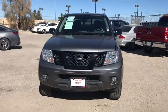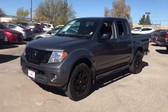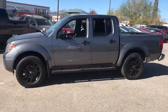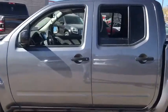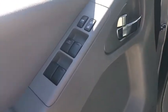Get a feel for the 2019 Nissan Frontier. This vehicle is an outstanding buy with fewer than 15,000 miles on the odometer. This capable Frontier delivers impressive durability and a work ethic to match. Ready to tow, haul, or explore the trail, this rugged midsize pickup is an exceptional value.